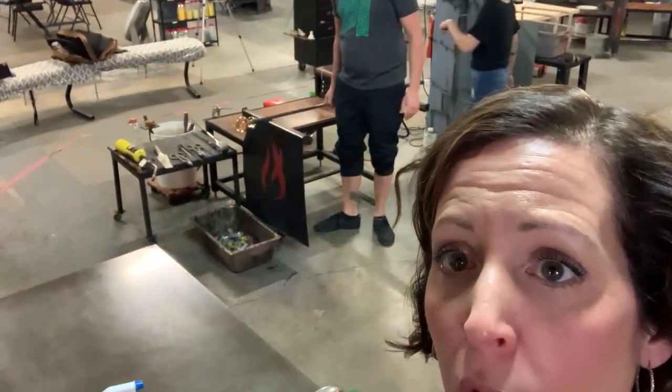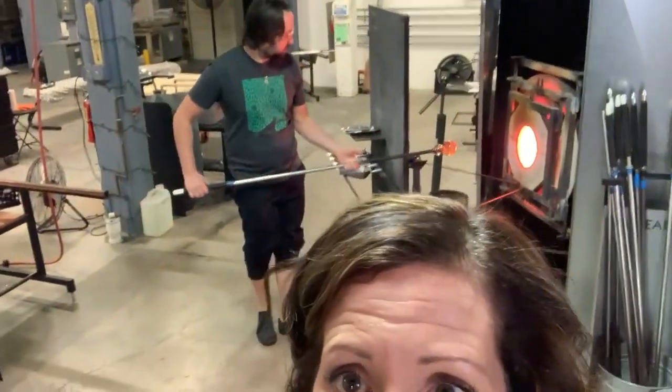So they keep going back and forth from the table here where they work the glass to the reheating chamber, or the glory hole, learning the terms, and continually are going back and forth, making sure the shape is exactly how they want it as they are creating the orb.